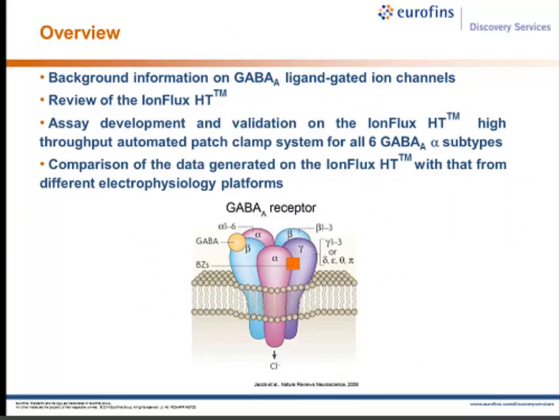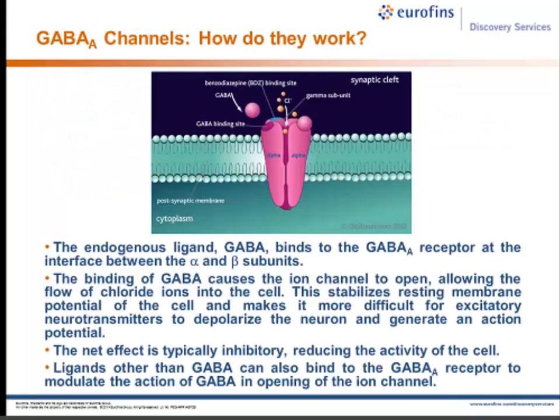So I will start with some background information regarding GABAA ligand-gated channels, followed by a brief review of the IonFlux HT. I will then present some validation data for the different GABA receptor subtypes on the IonFlux. And lastly, I'll compare the data generated on the IonFlux with that from other competing automated electrophysiology platforms. So the next few slides are going to provide some background information on GABA receptors.